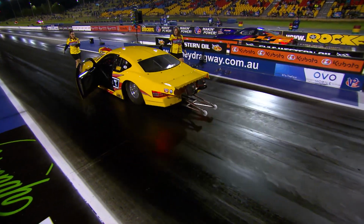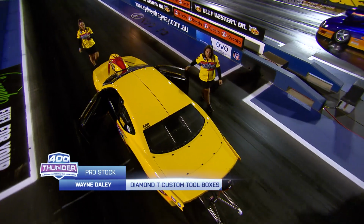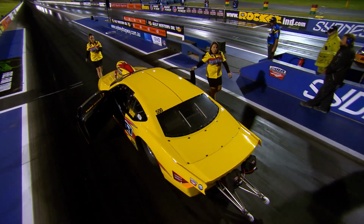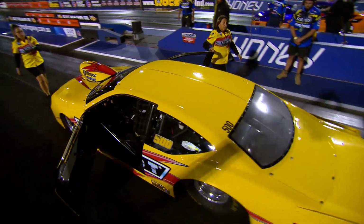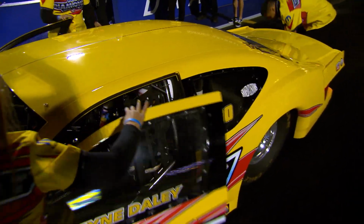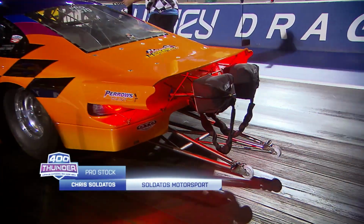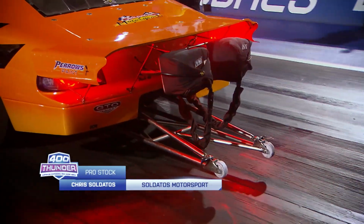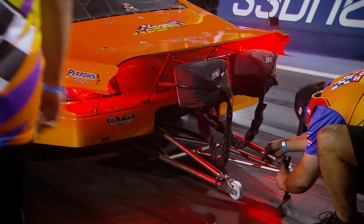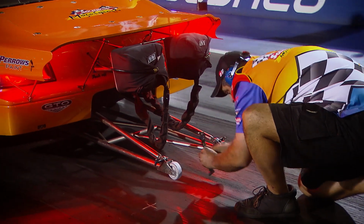Well, Chris Soldatos, he hasn't made the championship final. So that's going to hurt him against Aaron Tremayne in that title fight. But if Wayne Daly, with the Diamond T Custom Toolboxes Dodge, can beat Soldatos here, that is really going to put a big dent in the Victorians' championship hopes. Massive implications here. Championship-wise, we can see the crew doing final adjustments on the wheelie bar there.